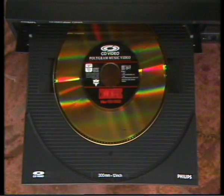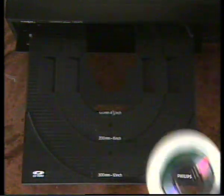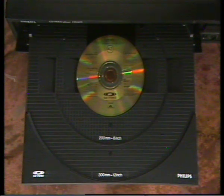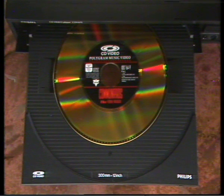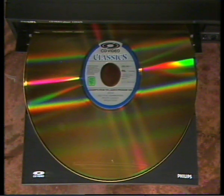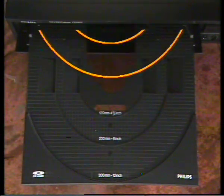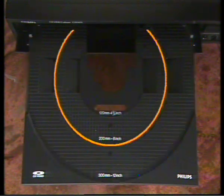One player on which all optical discs, CD and CD video, can be played. Let's introduce them. The 3-inch CD single, the well-known 5-inch CD album, the new golden 5-inch CD video single, the 8-inch CD video extended play, the 12-inch CD video long play. All can be played in the same unit. All for one, one for all.